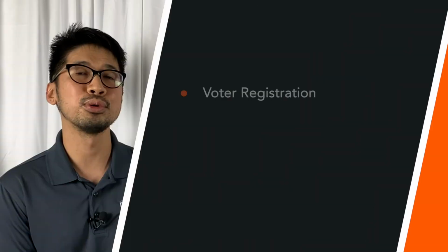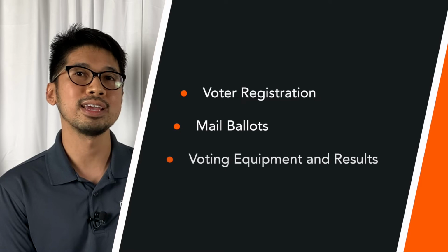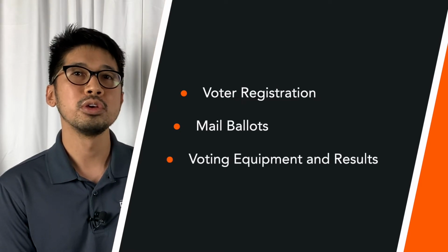We have a lot of ground to cover, so we'll break the discussion down into three major categories. Ray, give us a run-through of the major election security areas we'll be discussing today. The three categories are voter registration, mail ballots, and voting equipment and results. The first area of election security that we'll explore is voter registration. Specifically, we'll uncover the role that registration plays in upholding the integrity of elections.